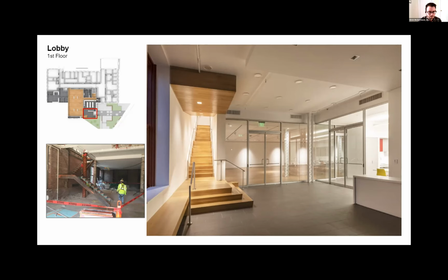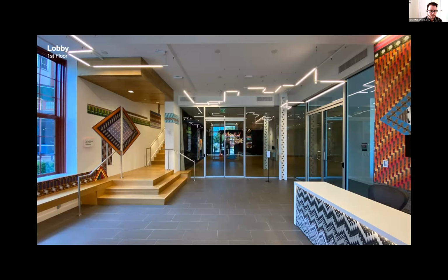And then this is a great image that shows the different functions that this lobby can serve. It can really act as an additional program and exhibit space, and the modest design aesthetic allows the functionality and the display within the room to be the center of attention rather than the architecture itself.